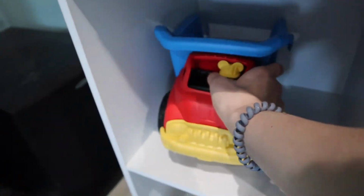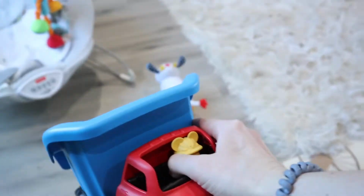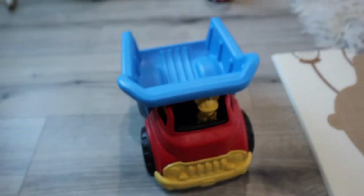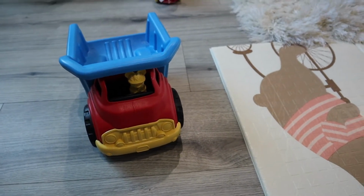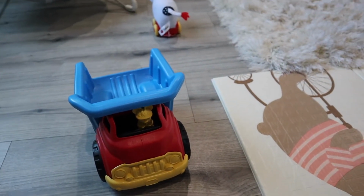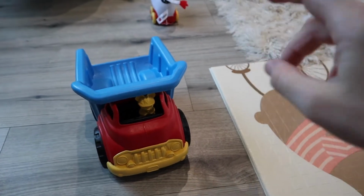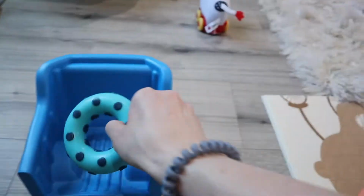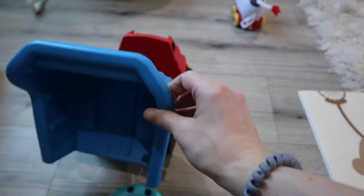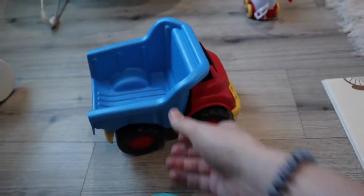Then I just got him this little truck like maybe a month ago and I went out on a limb. I really didn't think that a baby would ever play with a toy truck. I thought that they had to be like toddler stage to like that, but boy was I wrong because this kid loves his truck. He will sit there and push it around. He will put little things in and out of the toy. He'll dump it out and he will just literally have a blast.